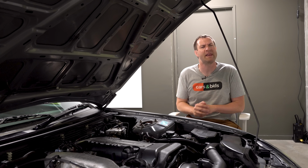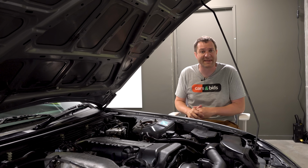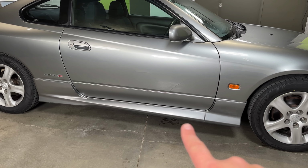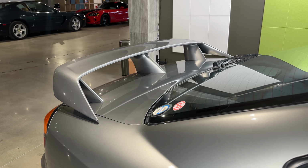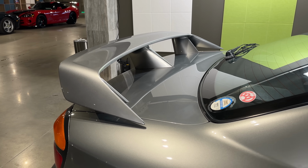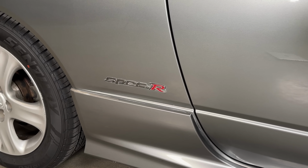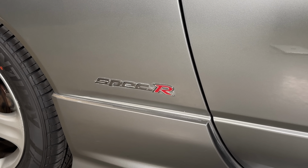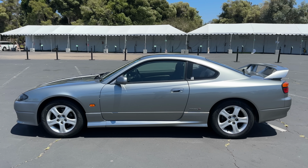And there were cosmetic changes as well. The Spec-R got, well, a cool body kit with these flared rocker panels, as you can see, and also, most importantly, this big wing in the back to really distinguish itself from a standard S15 Silvia. You also got Spec-R badging, as you can see right here in front of the rear wheels on both sides, Spec-R, that made this car more special. All of that added together, and this is a pretty desirable version of a very desirable car.